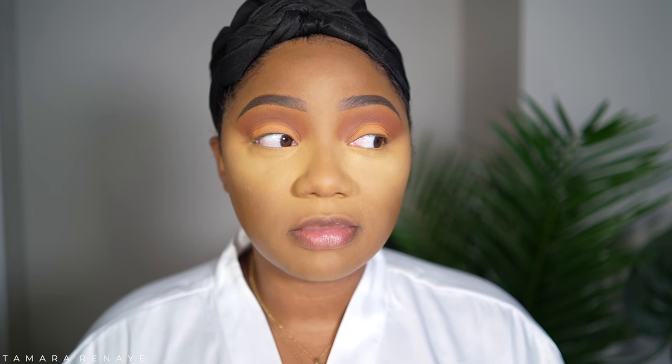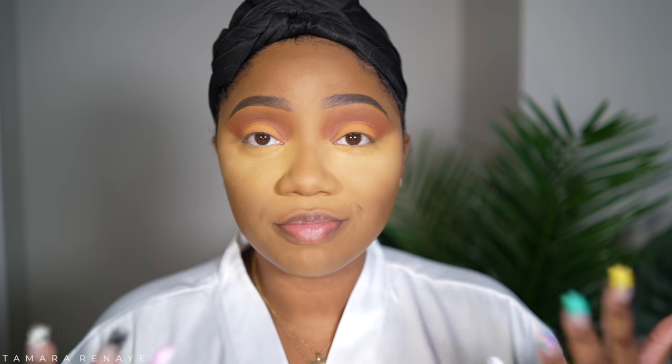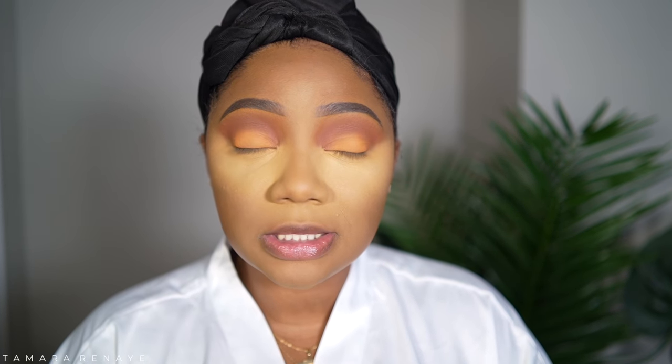Because it sold out in all shades online, I kind of put two and two together and assumed that it's sold out, or not sold out, discontinued. I even went to Sephora a couple weeks ago and thought, maybe I'm able to get one or two to have as backup. I only found one left in my shade, and the shade that I use is Deep Ebony number 60.